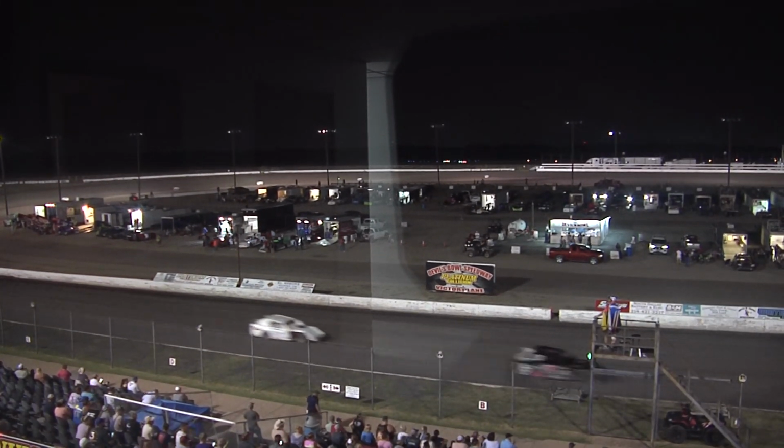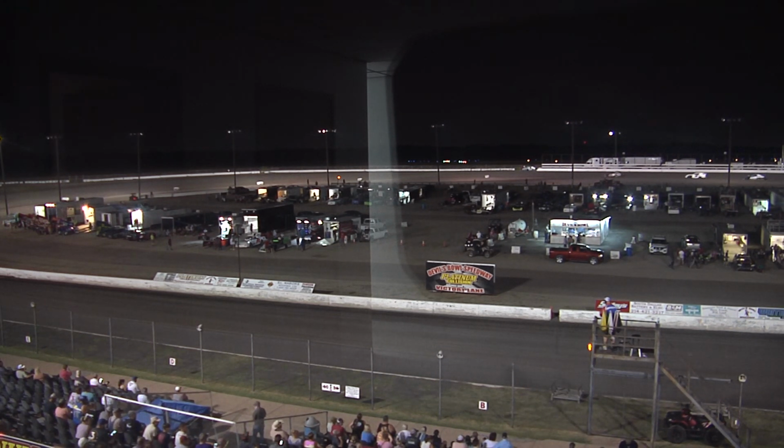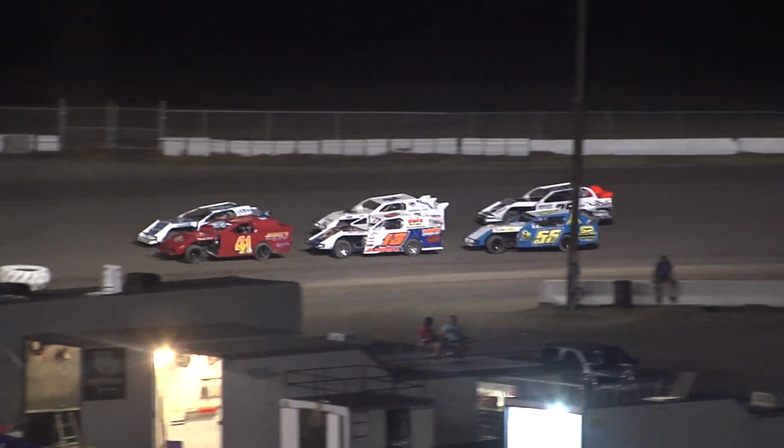Second going to the 4R of Kevin Rowland. Third to the 67 of Matt Goswick. Fourth to the 15 of Josh Graham. And bringing up the rear, the 36 of Kenneth Reed. I'm going to turn it over the next one to Pete.